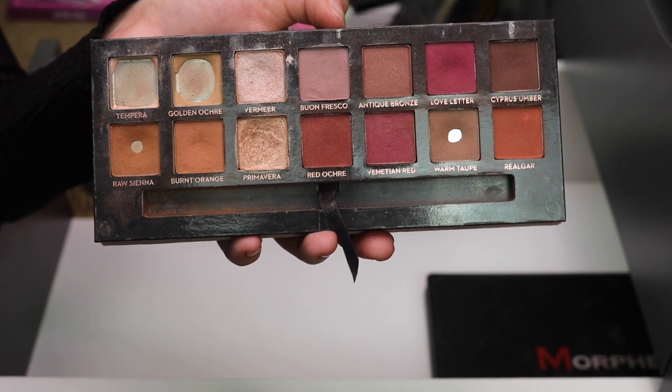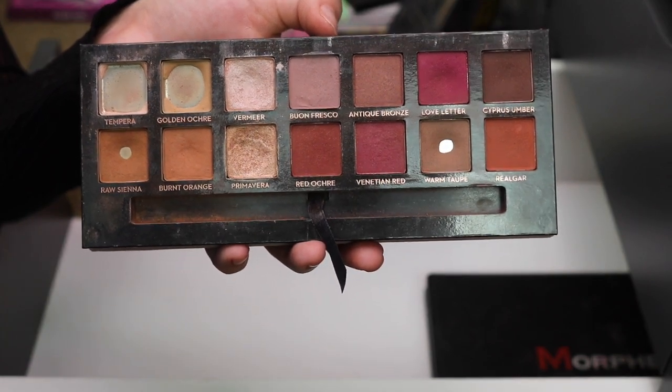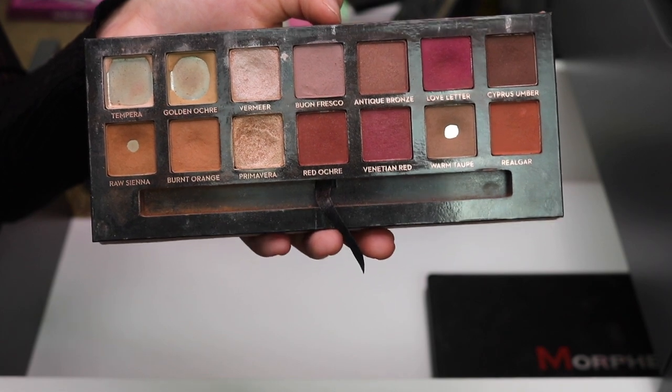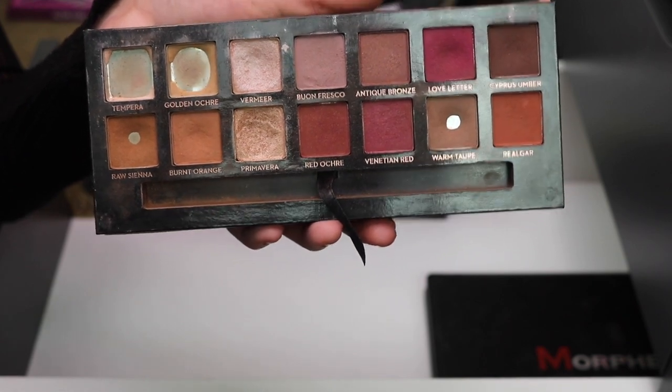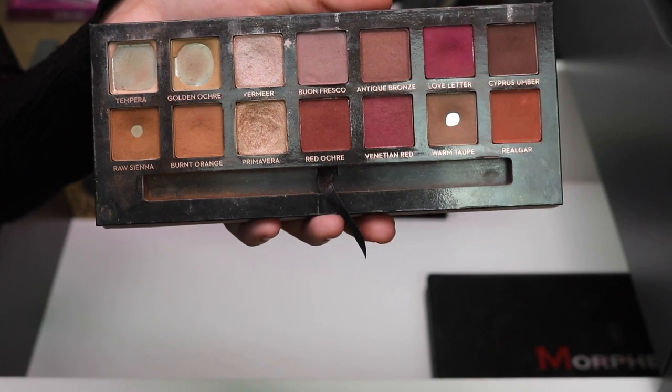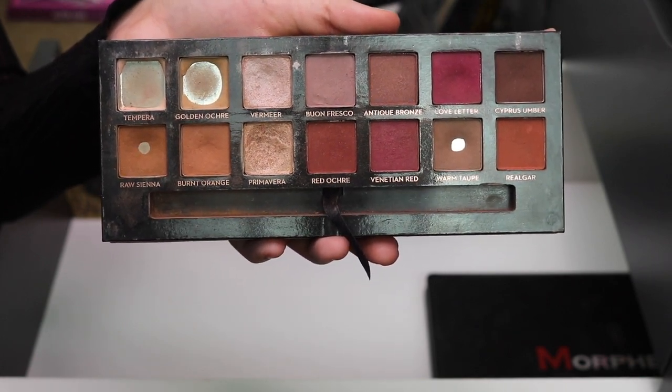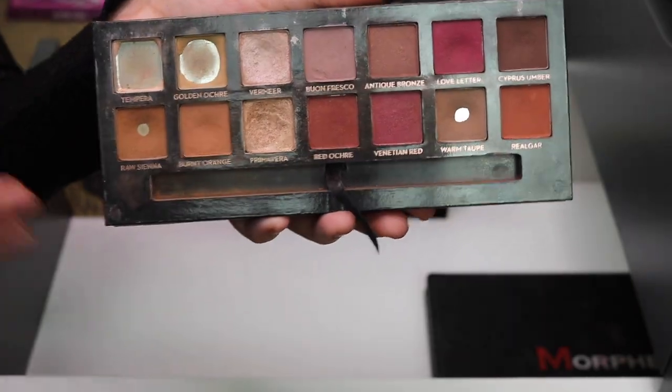I have hit pan on several shades because it is just that good. This was my everyday eyeshadow palette for the longest time. It's just the most beautiful color scheme. I find I can do so many looks with this palette. This will never leave my collection.